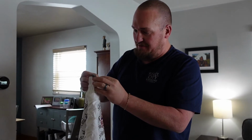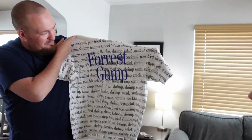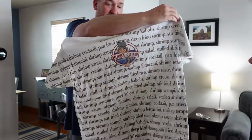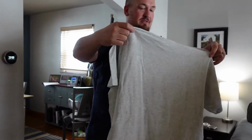Actual Bubba Gump. Extra large. Look at that shirt. It's Forrest Gump. It's a good movie. But that shirt is awesome. I kind of wish it fit me. I would rock that all day long. That one's cool. Next up.